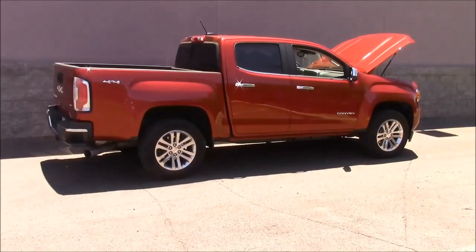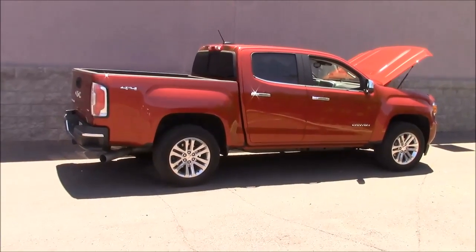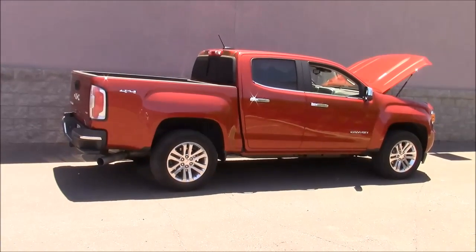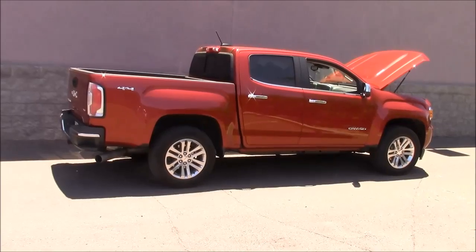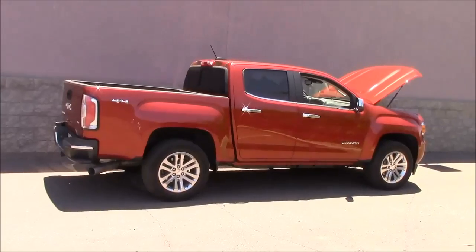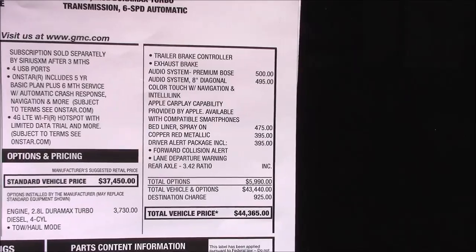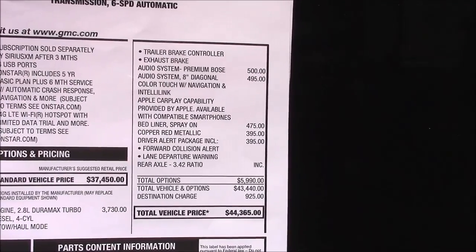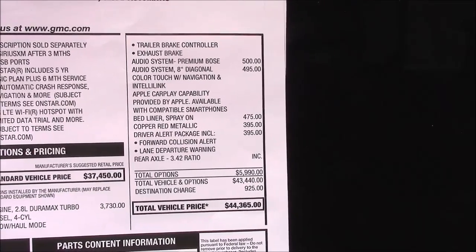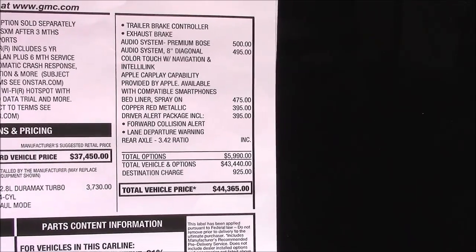But wait, there's more. In order to get the diesel, you can't get it in the standard cab. You have to order the double cab 4-door, which starts around $30,000, and some excess luxury trim or the 4x4 system. You get the idea of where we're going with this. Add a premium audio system, another audio system package, Rhino Liner, that's a good buy for $475 by the way, copper red metallic paint, $395, drive alert package, by the time we're all done it's $44,365.